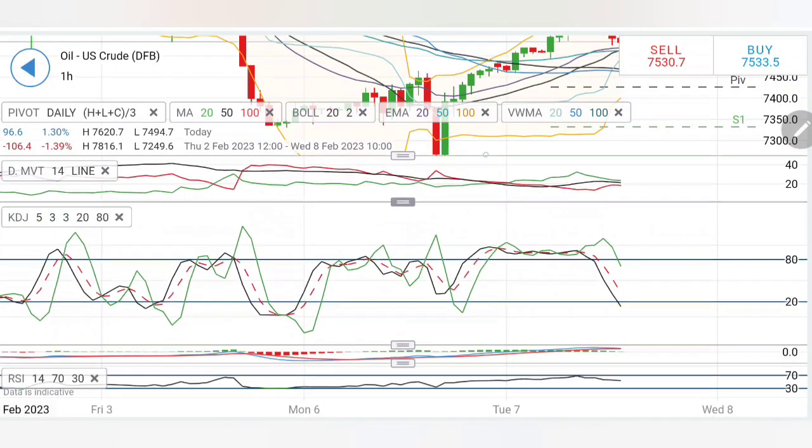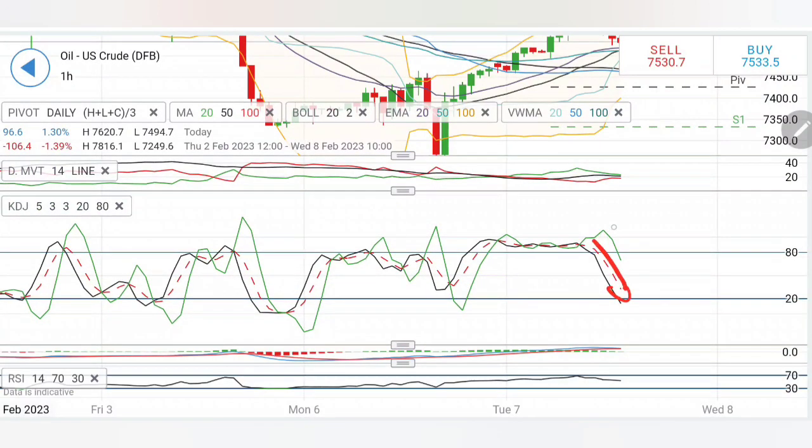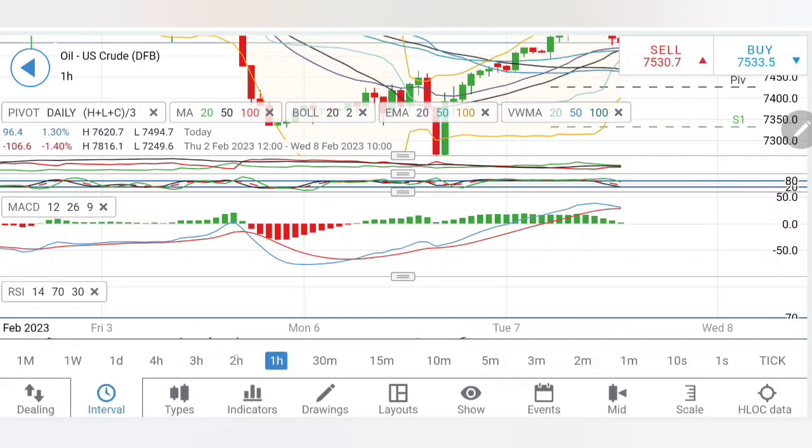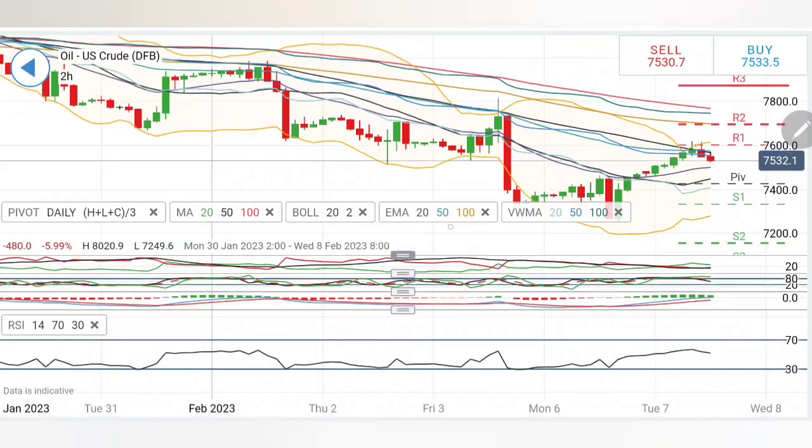Directional movement bullish, trying to converge. Stochastic has seen a sharp drop from the overbought levels. The MACD is looking forward to a converge crossover for a sell. RSI looking down, indicating little bearishness here.